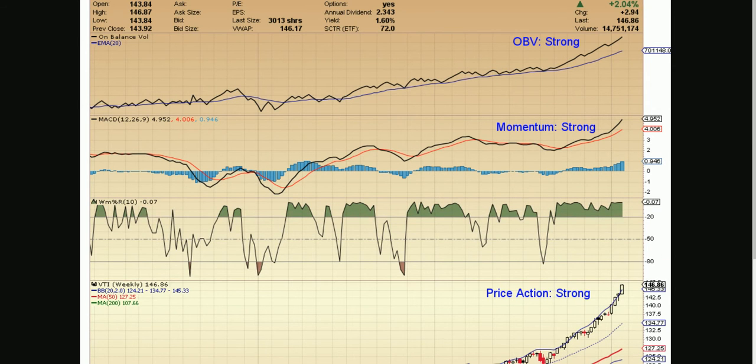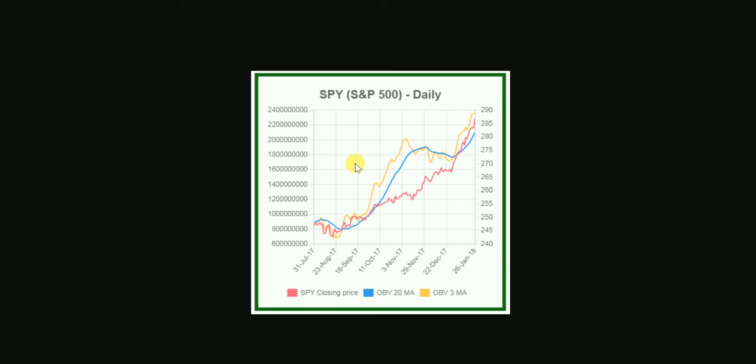Let's take a quick check on the daily time frame. This is the S&P 500 daily time frame. The red line is prices. The blue line is the moving average. You can see that on the daily it's just moving up smartly. The S&P 500 hasn't hit a reaction low in I don't know how long. And of course the on balance volume and 3-day moving average are all moving up and above the longer term moving average. So like I mentioned, on all three time frames, this is a pretty strong market.